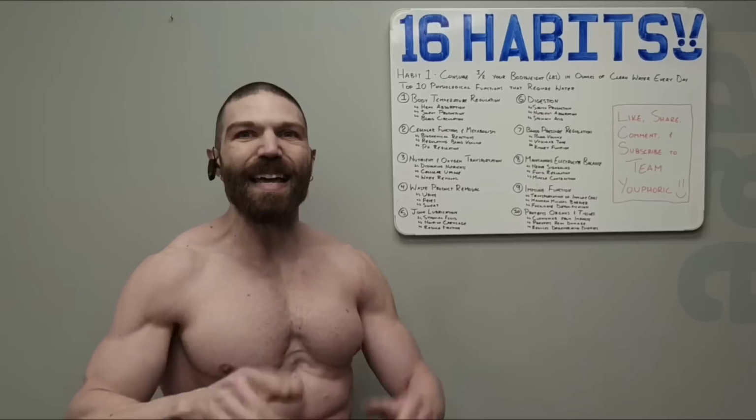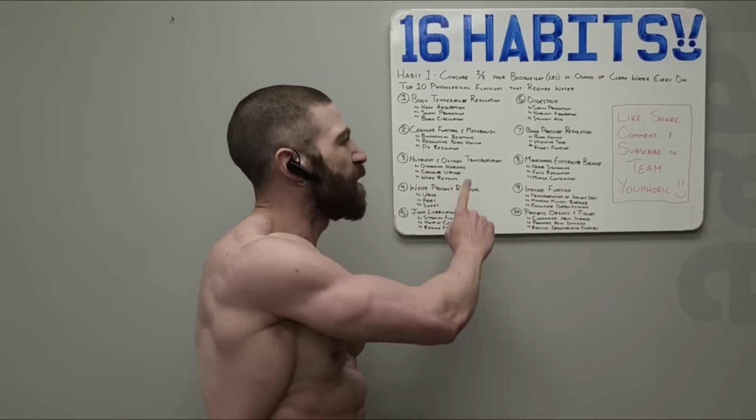processes it supports. The ninth physiological function that requires water is immune function.